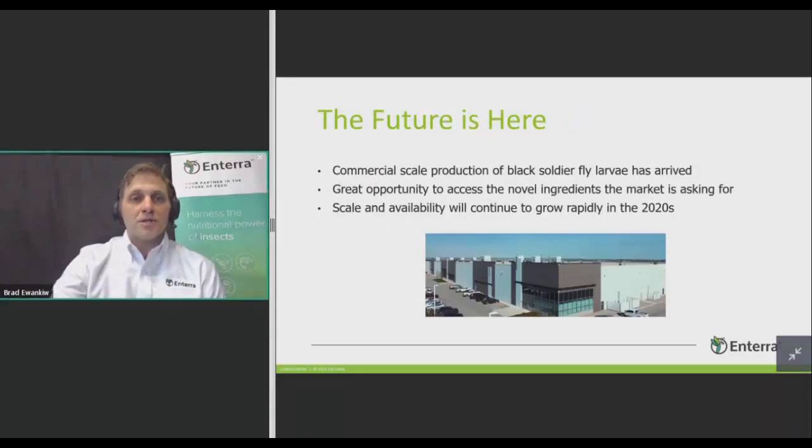So in closing, I would just like to say that the future is here. We are open for business. You're looking at the largest insect production facility in North America. This is a commercial scale production. It has arrived. This is a great opportunity for you and for your companies to access the novel ingredients the market is asking for from a sustainability standpoint, from a functional benefit standpoint. The scale and availability will continue to grow rapidly into the 2020s.